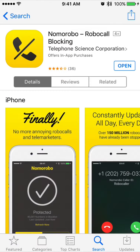Enter Nomorobo. Some of you know that this service has been around for landlines for quite a while. I signed up a while back to have them send me an email notice when it finally arrived on iOS, but because I get so many annoying calls, I look fairly often for call blocking apps, and I actually found this app a day or two in the store before they notified me. But about a week ago, I got an email that the iPhone app is finally available. Yay! Nomorobo is finally here for the iPhone.